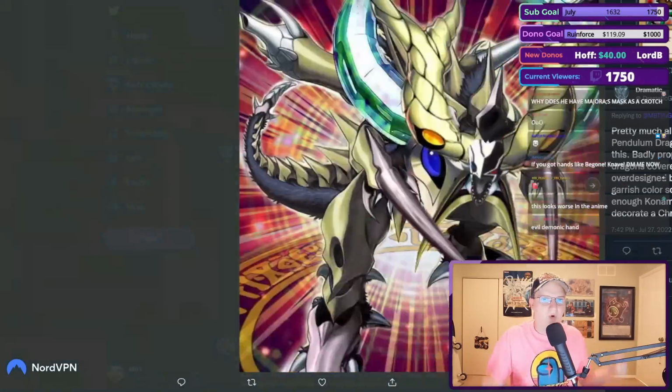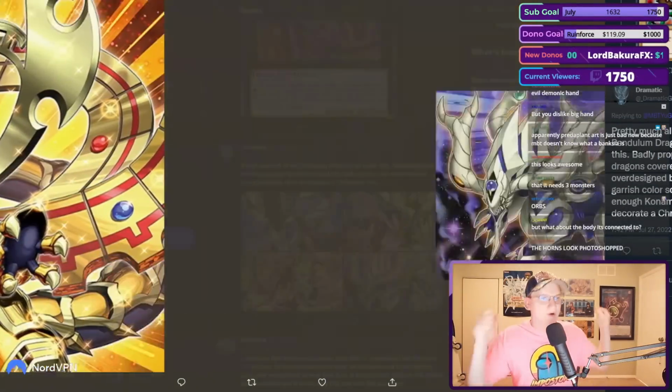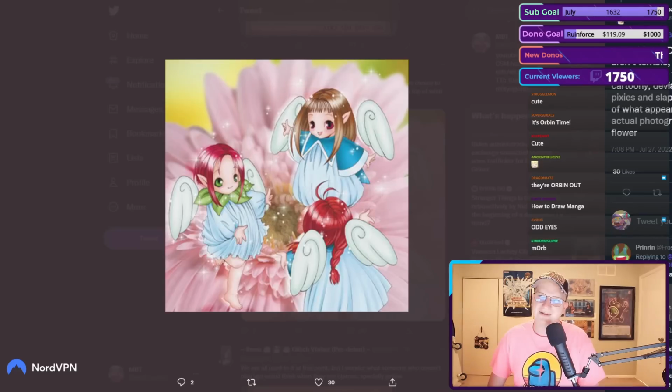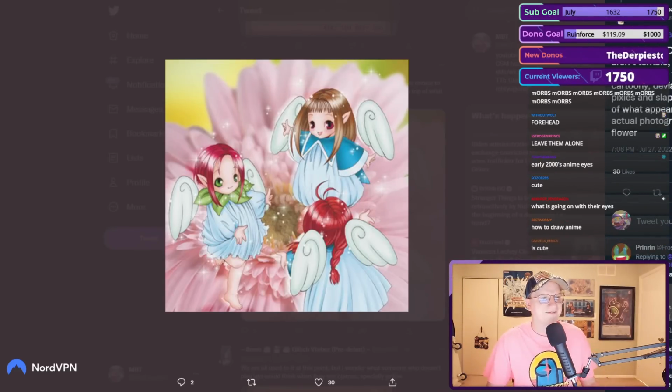Orbs, orbs, orbs. It is a bizarre choice to take cartoony, deviant art looking fairies and then put them on top of what appears to be an actual photograph of a flower.